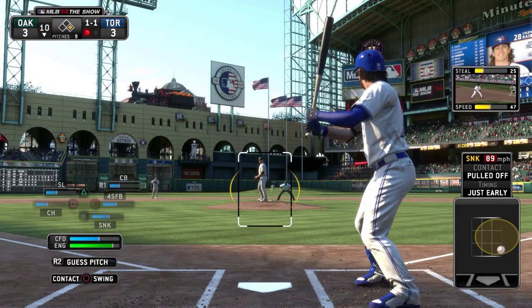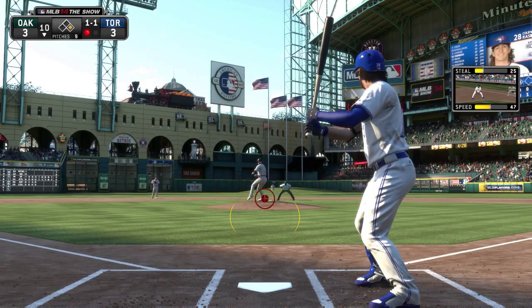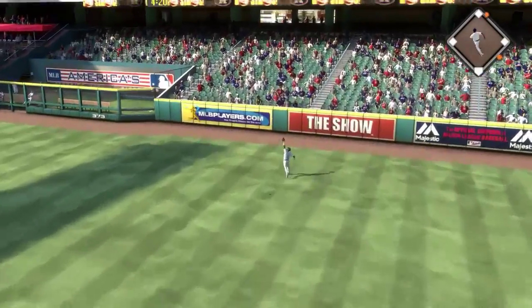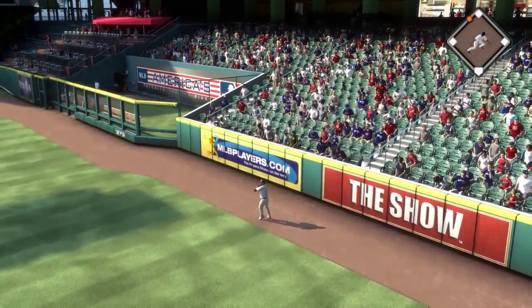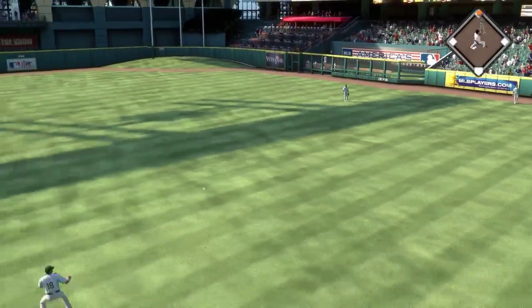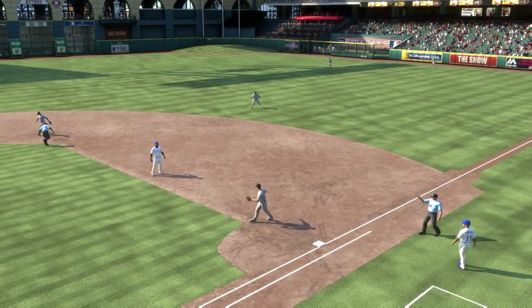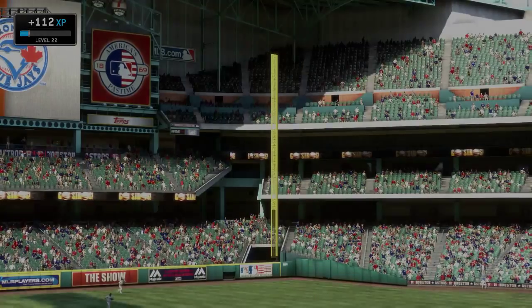Colby Rasmus will stand in. He flew out his last time up. Here's a ball hit pretty well and carrying to deep right. Reddick is going to get there to make the catch, and now they may have a shot at doubling the runner at first. Throw back to first. Doubles him up, and the inning is over.